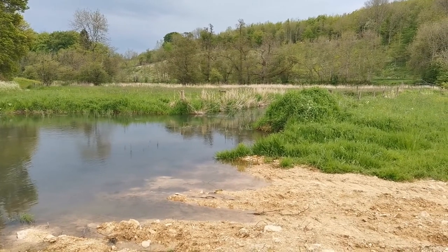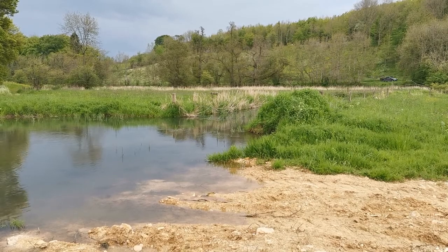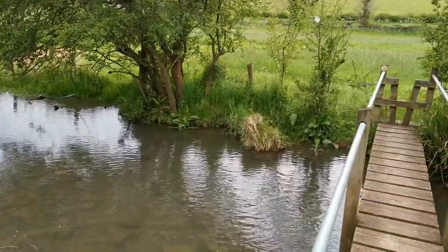This is the very same pool as seen from the ground. As the river widens at this point, a footbridge carries a diverging footpath across the water.